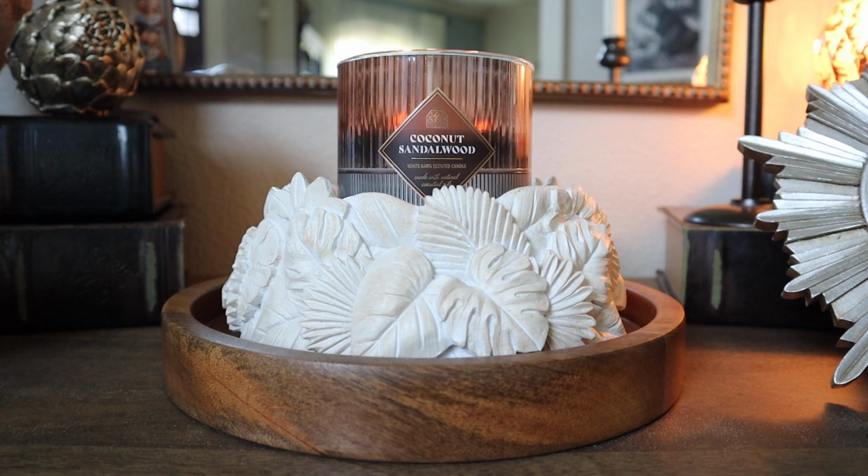So anyway, you guys, let's get into the description here of the coconut sandalwood. I'm gonna tell you what my nose smells. We'll talk strength and throw and the overall burn quality, because this is typically where, if I'm gonna have a struggle with Bath & Body Works, it's typically not gonna be with a fragrance. It's gonna be with the overall burn performance.